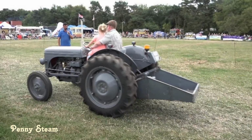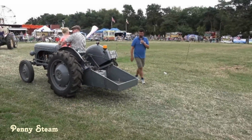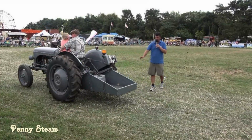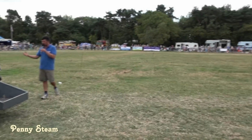Again, back to our little grey Fergie. Got a little transport box on the back. This can be transformed into a wheelbarrow. You literally drop it off the links and put a wheelbarrow conversion kit on it. Part of the 120 different implements that Harry Ferguson came up with.